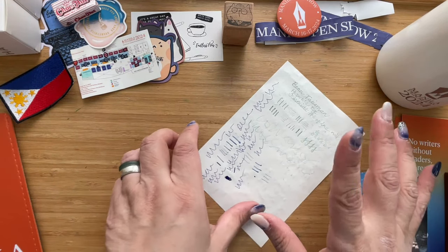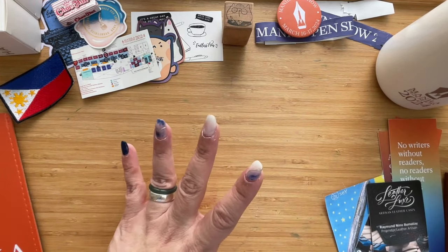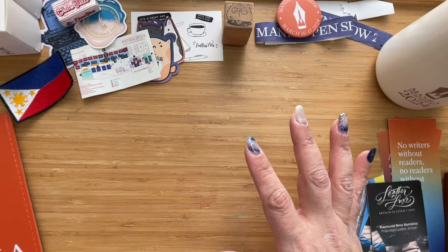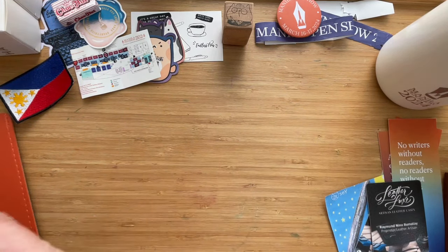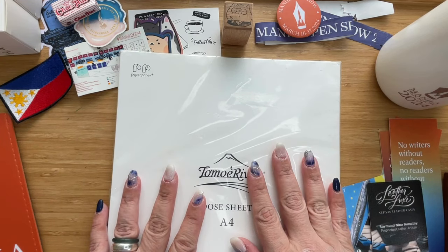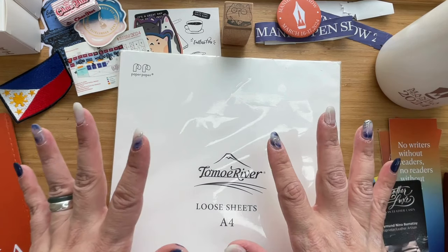Before I forget, I did go to a few workshops and the workshops had beautiful freebies for participants. The first workshop I went to, I was so excited to go. It was a nib maintenance workshop led by Sunny of Straits Pens, and that was just a wow experience.